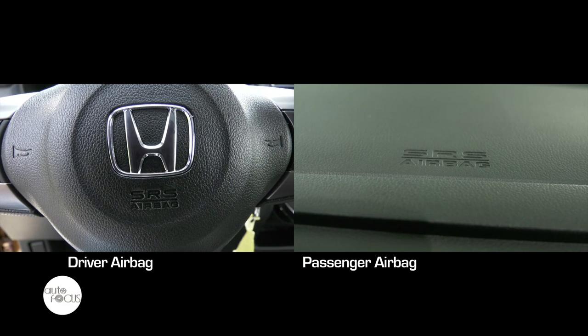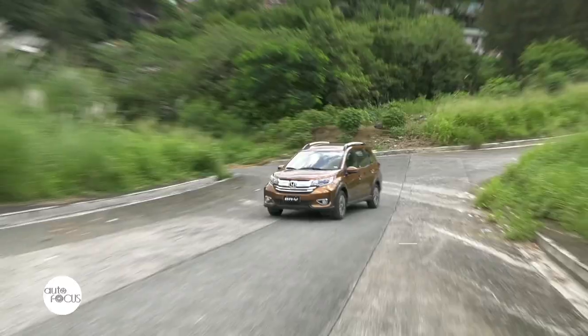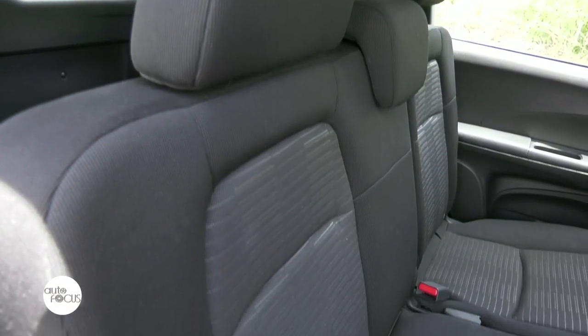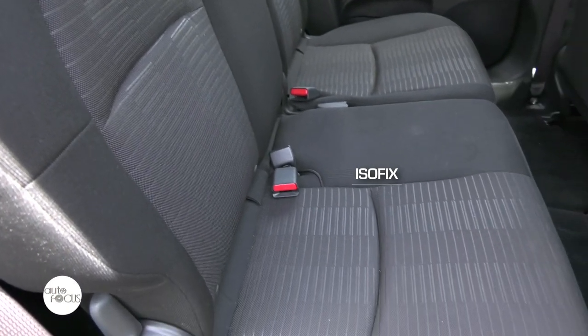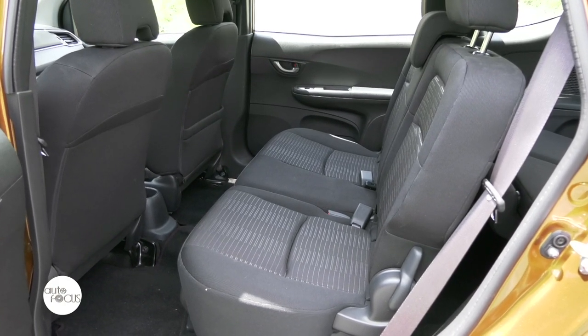Moreover, standard on both variants are driver and front passenger SRS airbags, anti-lock braking system with electronic brake force distribution, hill start assist, vehicle stability assist, and speed sensing door auto lock. Additionally, catering to the needs of every Filipino family, the BRV comes with ISOFIX anchors to securely latch a child's seat, making the new BRV worthy of its 5-star ASEAN NCAP rating in the adult occupancy protection category.